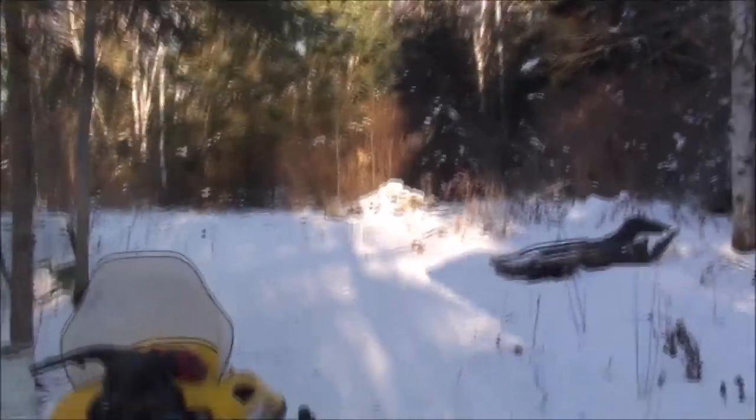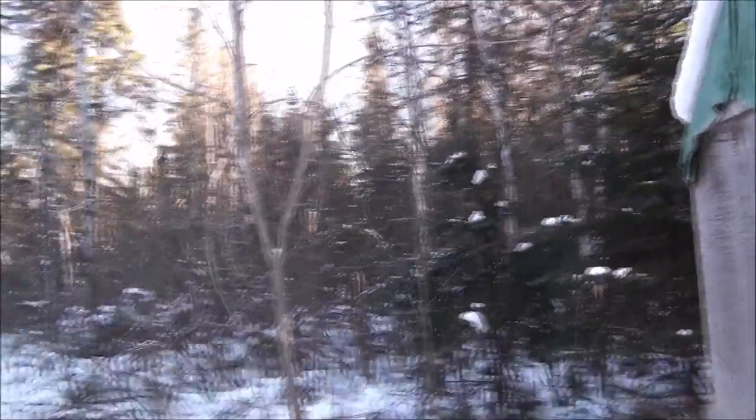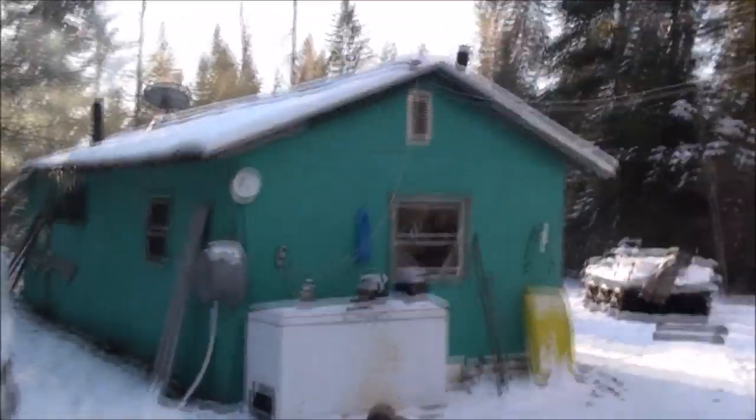A nice warm day today. Kind of windy, but here's where I am. Cabin at Pelican Lake. And I'm going to go and set a net.